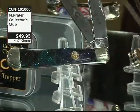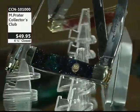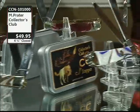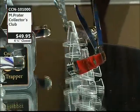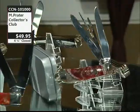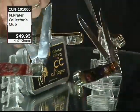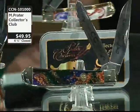But this is a year-long program. So you sign up now, you're locked in for the $49.95 sale price. If you were to buy these individually, that'd be $68 and change. $68.50. I don't think anybody's really doing that personally. But every month, you don't have to call us back and ask. We automatically send that to you. And you get it for the $49.95 with the collector's tin that houses the knives.